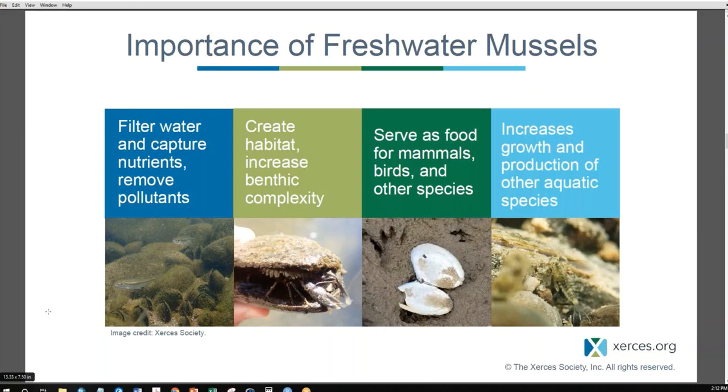And they also increase benthic complexity by creating habitat both when they're alive and when they've died and all that's left behind is their shell. They serve as food for other species like river otters, and historically were culturally important for multiple tribes in the Pacific Northwest. Mussels can also increase food for fish in the form of other macroinvertebrates. Studies have shown that species like lamprey can actually grow faster in the presence of freshwater mussel beds. So they have this really critical role that they play and really improve aquatic habitats.